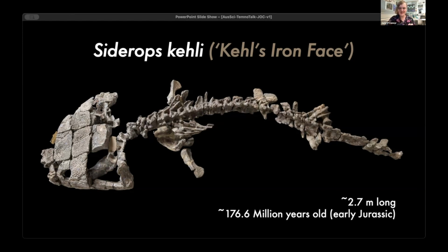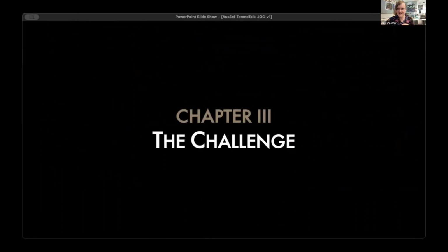You can see the skull and the head and the lower jaw over on the left, the spine curving away over to the right, and a little bit of the pectoral girdle where your clavicles and your scapulae are, and you can also see some of the limb bones as well. But it's not complete yet. Here's the challenge: can I produce a reconstruction of this animal for people to see?